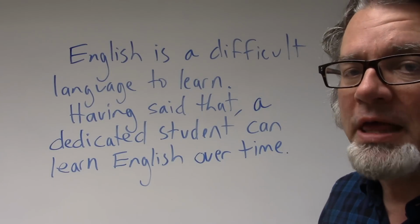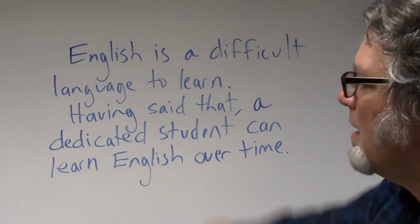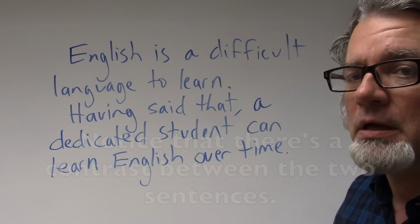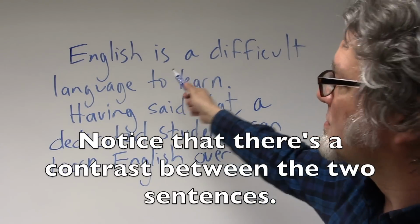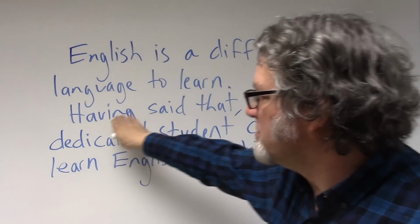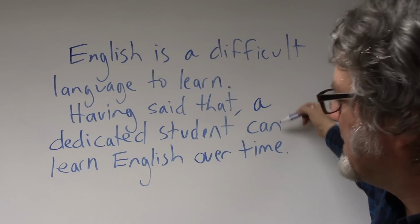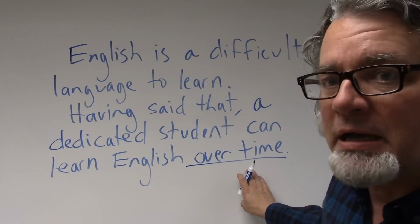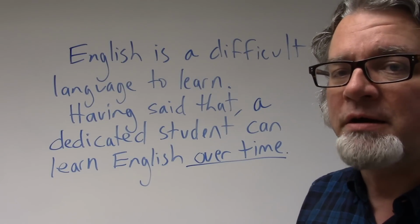English is a difficult language to learn. Having said that, comma, a dedicated student can learn English over time. Notice that there's a contrast between the two sentences. First, English is a difficult language to learn, and then this introduces the contrast or the difference. A dedicated student can learn English over time. This would be a long time. English is a difficult language to learn. You can't learn it in a manner that's fast and easy.